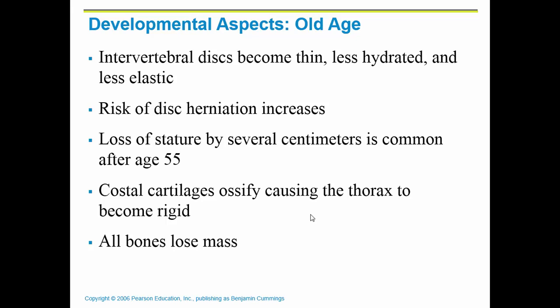Now, as you get older, of course, things start to slow down. We start to lose some of the cartilage. They say that when you age, you will lose some of your height, and that is because the intervertebral discs become thin, less hydrated because most of the matrix in cartilage is water, and they become less elastic. And so what can happen is disc herniation, or the risk of herniation, can increase, where the disc then goes out the side and can start to go through muscle.